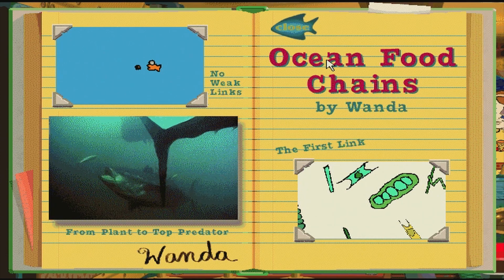There are a bunch of food chains in the ocean. Many plants and animals are linked in more than one chain. Pollution or overfishing of one kind of animal may weaken or break a link and affect all the other animals in the chain, including people. That's why it's so important to keep the ocean clean and be wise about using its resources. No weak links. Ocean Food Chains by Wanda.